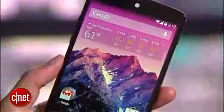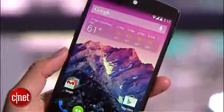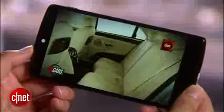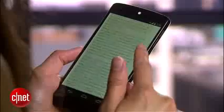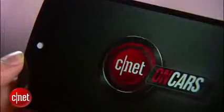At 4.95 inches, the 5 has the biggest screen of all past Nexus handsets. The display features 445 pixels per inch, and like the Samsung Galaxy S4 and HTC One, it has a 1920 by 1080 pixel resolution. Images and videos are bright and vivid and look razor sharp.